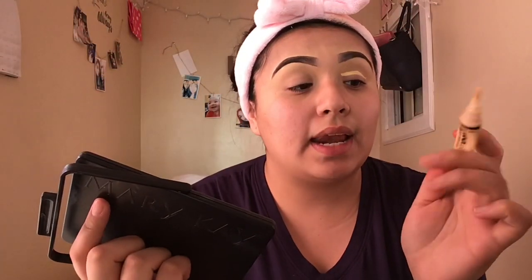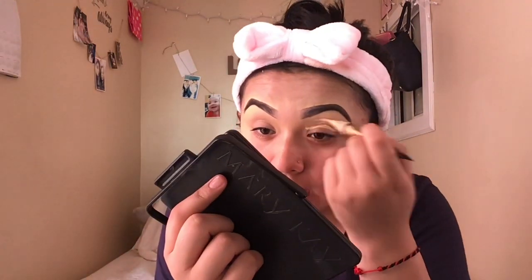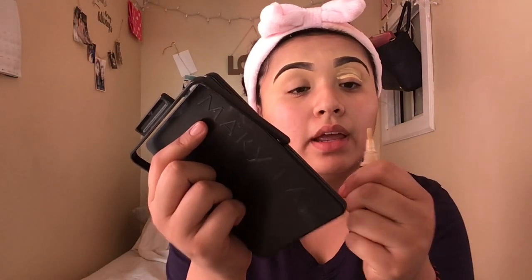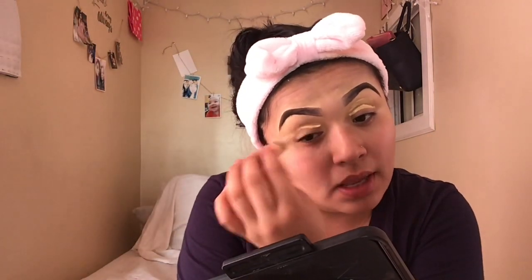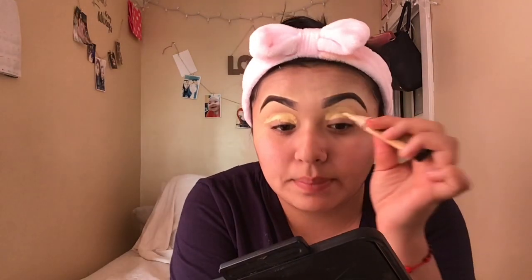Okay, guys. So, I did my eyebrows. Well, I did this one off camera. I cleaned my eyebrows with the LA Girl Pro Concealer. I love it. Always did. I don't know why, I just love the LA Concealer. Like, that's my favorite. I cannot compare it to any other one.